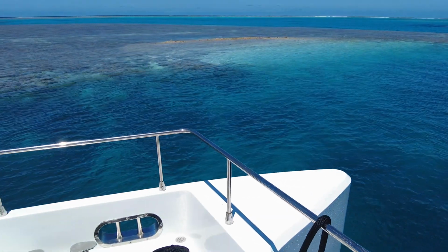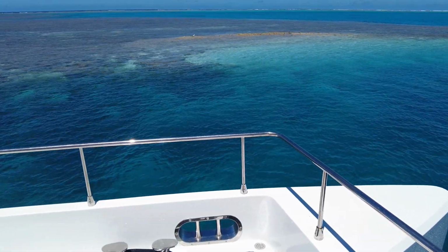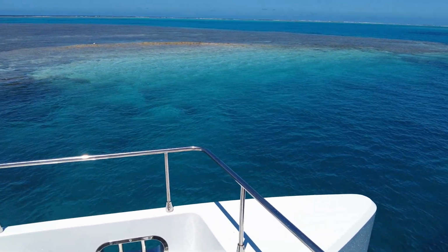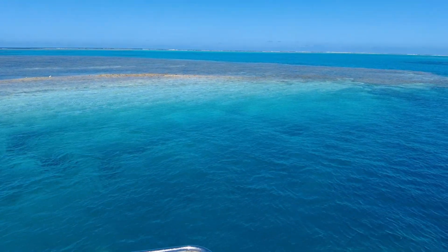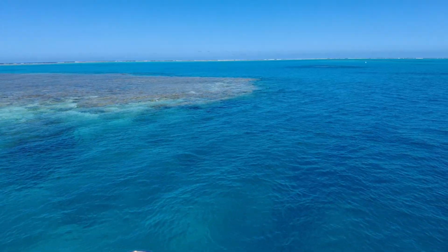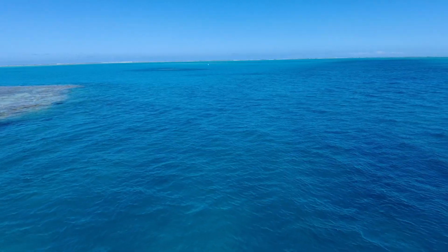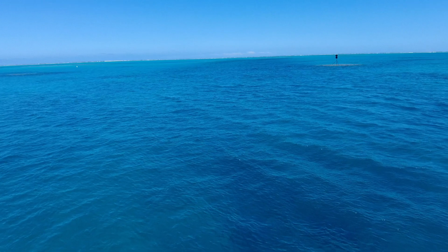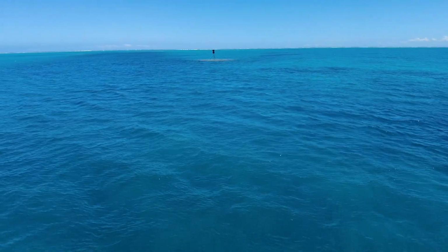What we anticipated in our approach to the reef became even more apparent as we painstakingly navigated our way through, and that was that this place is just full of life, and it is so vibrant and multicolored and beautiful. It's incredible to see.